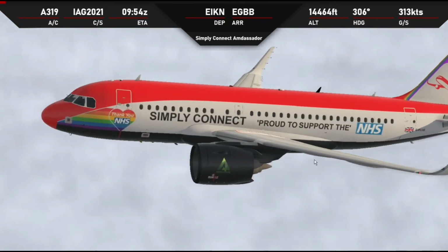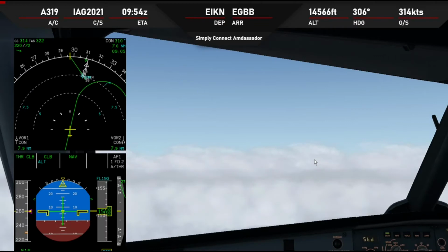their NHS. 316 you are off course. Turn right heading 089 to return to course. Yes, I will be in a second. 089 simply 316.